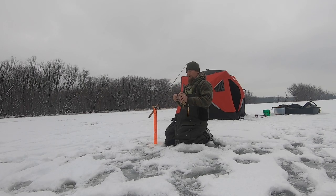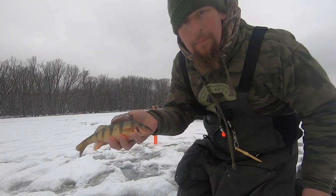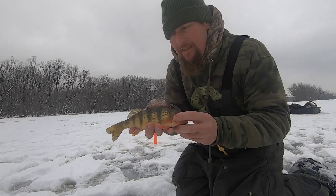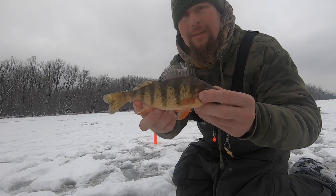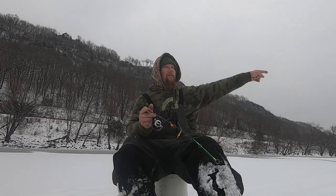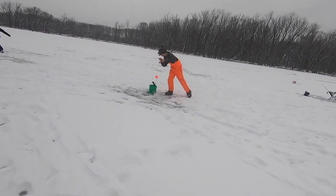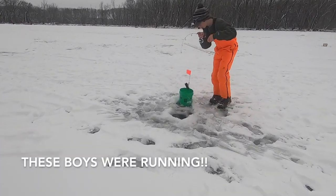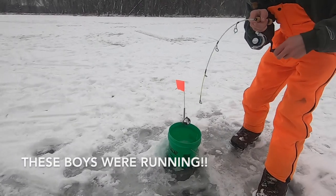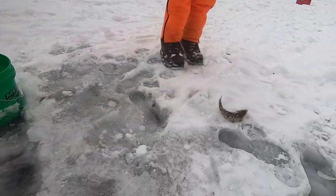He choked her too. Way down. Look at that beauty. Nice Mississippi perch. That's what we're after. Oh, flag. Oh, another flag. Ooh, that's on. Nice one. Yep, that's a perch. Oh, yeah, nice perch, dude.